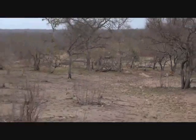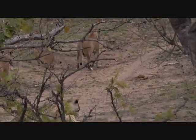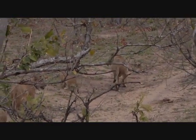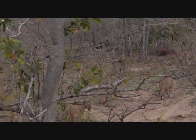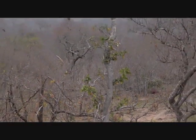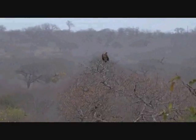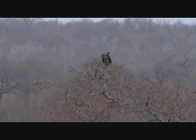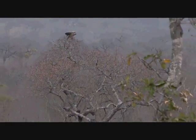They are running back to the carcass now because I saw a lot of vultures moving around, and I think those vultures that you saw earlier this morning with Jamie have come off the tree and gone straight down onto the carcass. Now you won't believe how quickly vultures will demolish an entire carcass. So it's best that they get back to their carcass and don't leave it unattended.